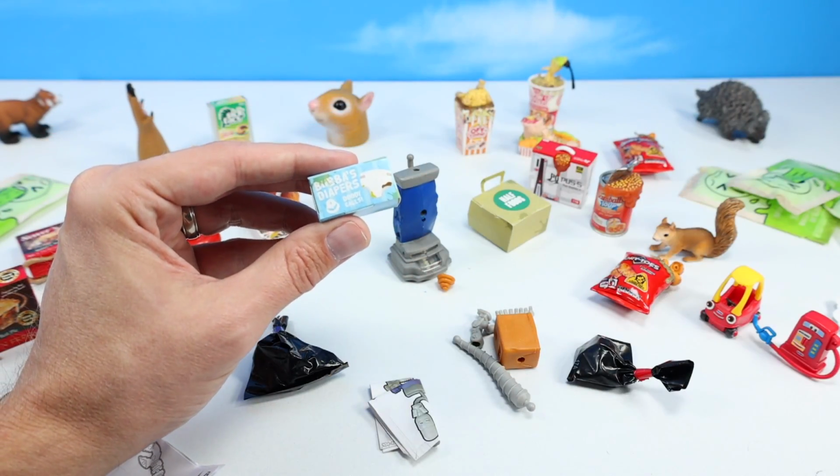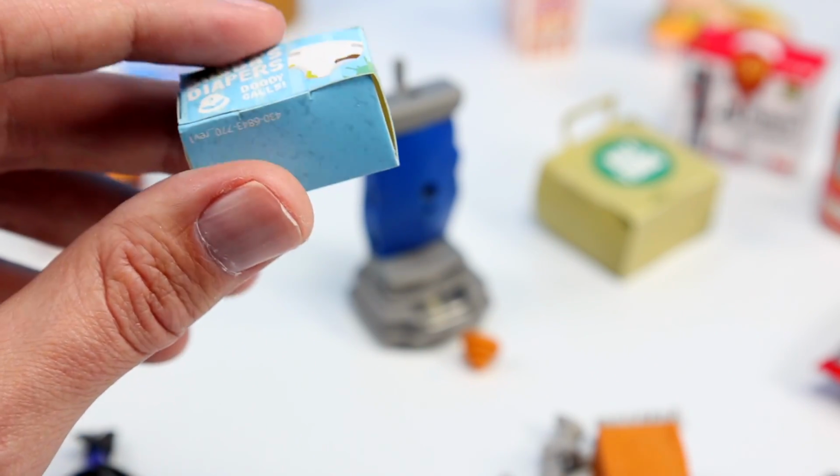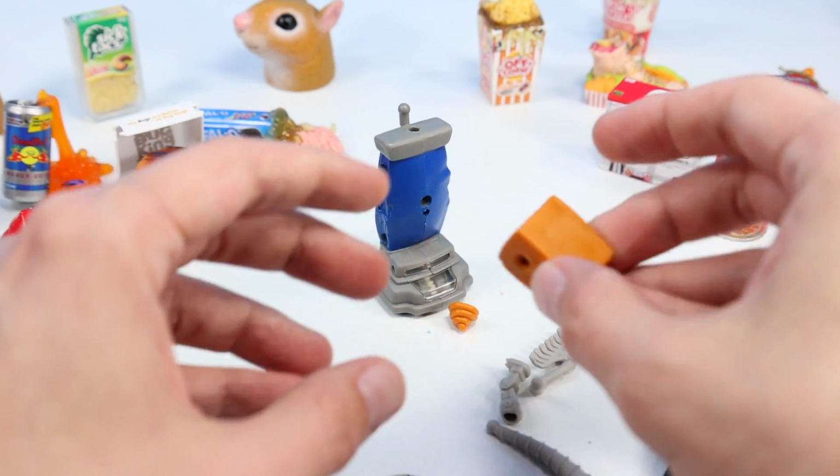This is Bubba's diapers? Kind of hard to read, it's so bright. Bubba's diapers, duty calls. Gross. I'm glad they didn't do diapers for Mega Gross Minis. But same kind of thing, some really fun packaging. And now we got to build our robot.